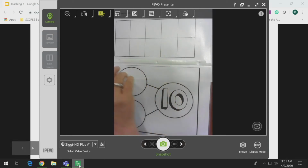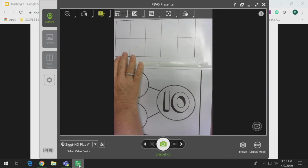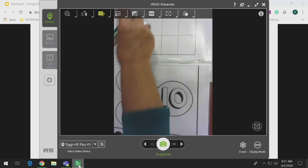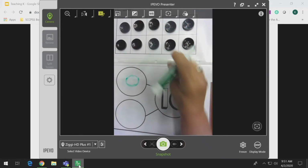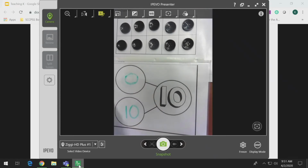So you have your pencil and your paper and your 10 objects ready? Here we go. If we don't have anything in our 10 frame, we don't have any shapes on our paper, let's fill out our number bond. We have 0 objects. And how many more would we need to get to 10? You're right. I'll put 0 across the top, and 10 across the bottom. We needed 10 objects. So 0 and 10 make 10.